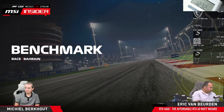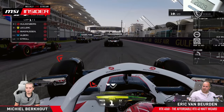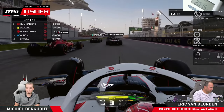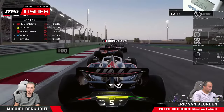So F1 2023. Is Diablo 4 available for benchmarks? No, that one isn't installed, I think. We played it on another machine, I think that's different. Preset ultra, so ray tracing is on with this one, right? Yes. Now, this is 1440p ultra settings, ray tracing on, DLSS off.